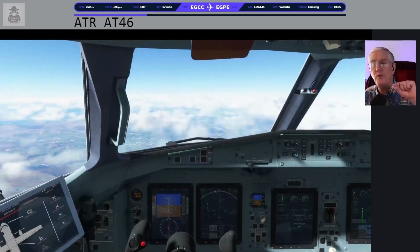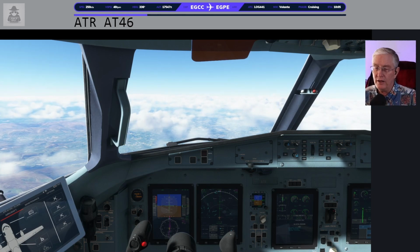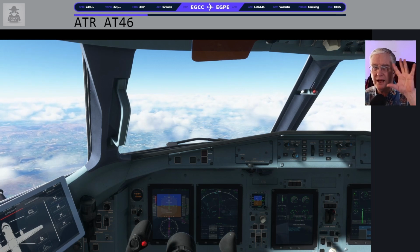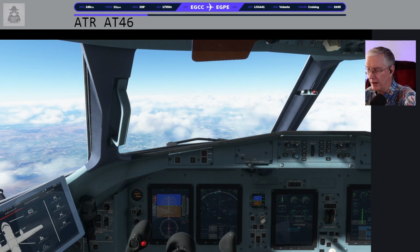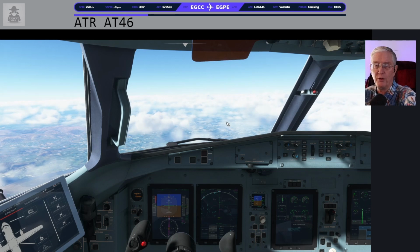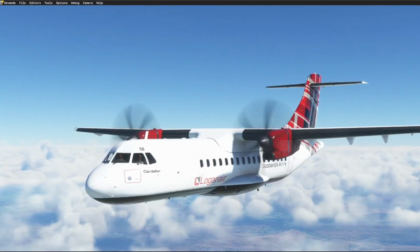So this is the point where you're going to go ahead and hit the pause button, and I will hit the pause button. And when we get to 50 miles from top of descent, that's when we're both going to hit restart, and I will see you then.